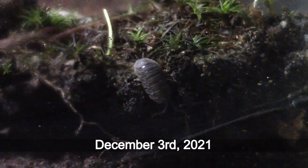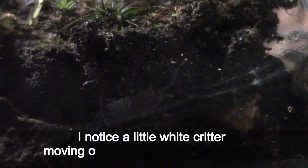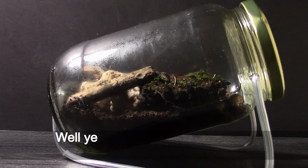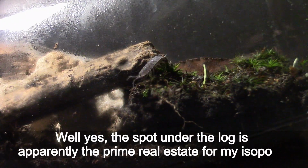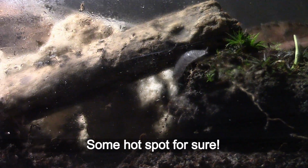December 3rd, 2021. It's been about a month since I set up this terrarium. I noticed a little white creature moving on the glass you can see here. Otherwise, there is not much action anymore. Well, yes, the spot under the log is apparently the prime real estate for my isopods. Some hot spots for sure.